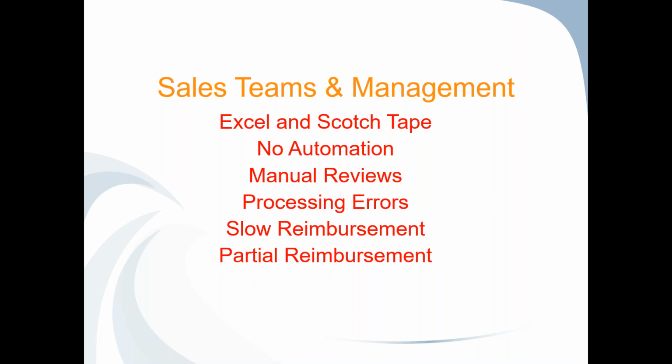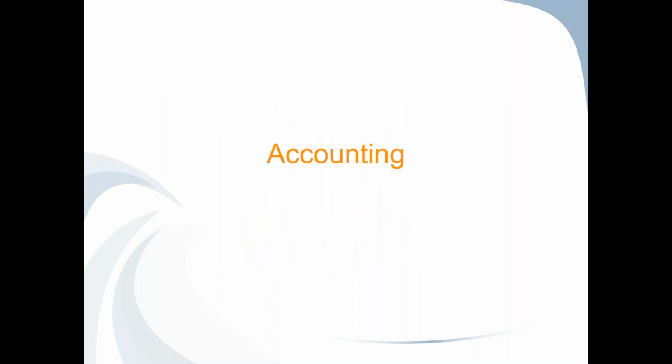Faxing is a long time ago. So this is the challenge that the sales team and the management team are facing.